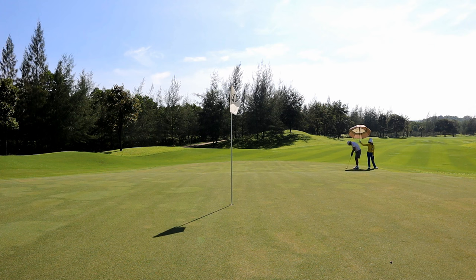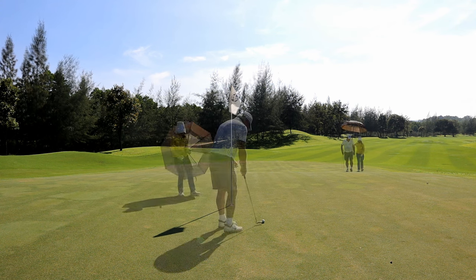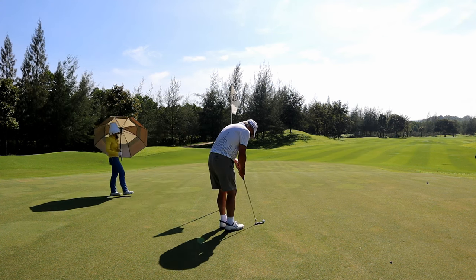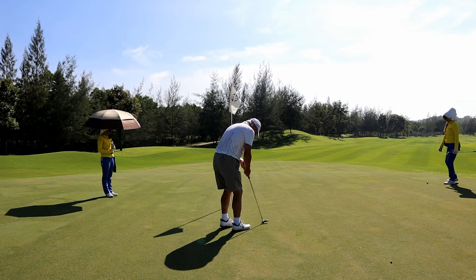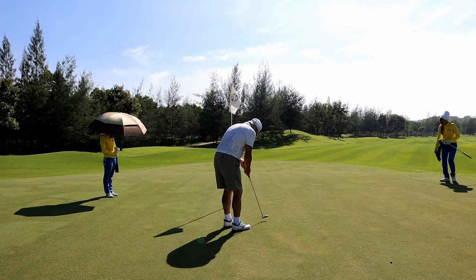With the best will in the world, we're staring at four over after three holes. This is hardly the thing of five or six handicap golf, is it? But it's caused by not getting to the course on time.